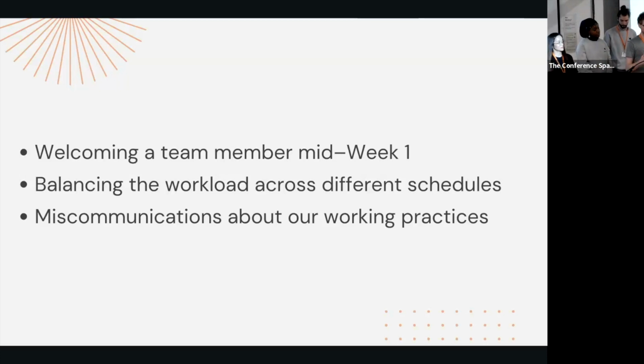Linked into this, but also with other people's commitments, was the need to balance the workload across different schedules. Farida had quite a different working schedule from most of us. We also had school pickups, multiple hospital appointments, lots of stuff going on. And I think we mainly overcame this by staying agile. We took a very flexible approach to managing ourselves and to adapting the work to the situation.